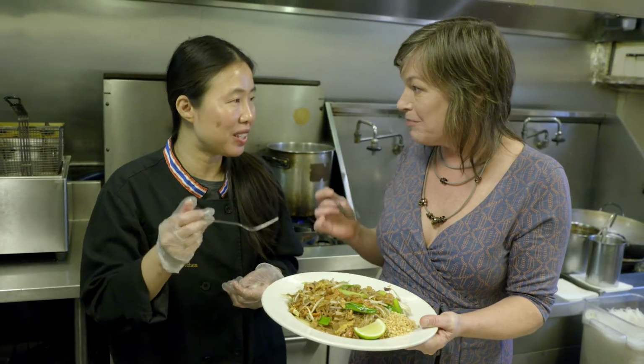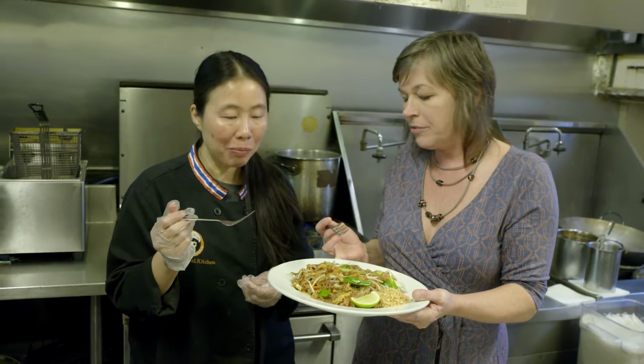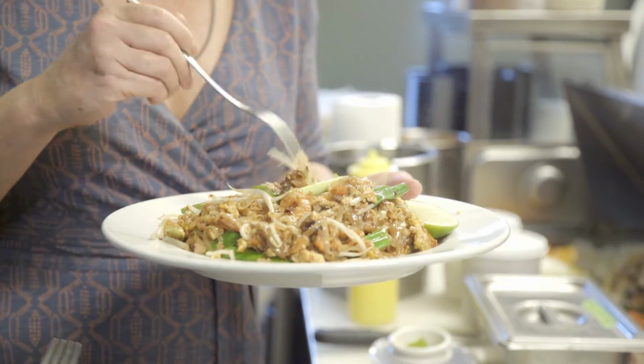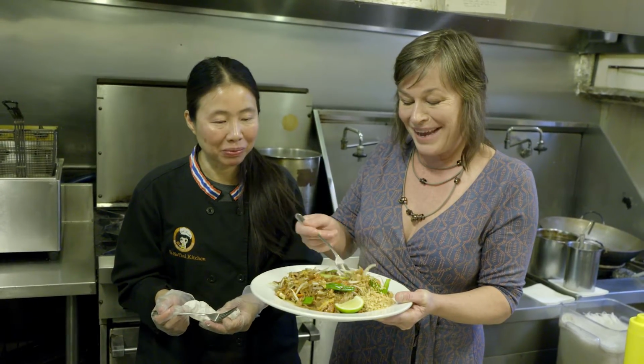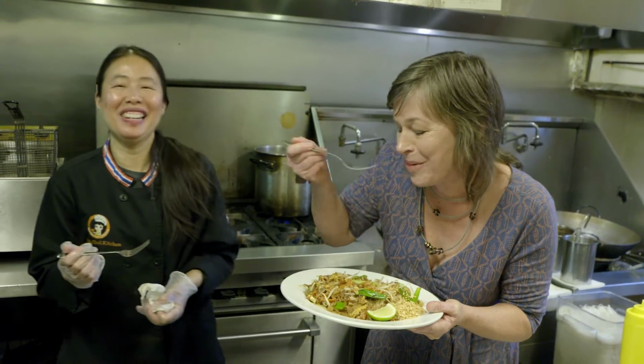Oh, that hits you right away. You're right, your sauce is the best part of it all. You taste every flavor: sweet, sour, saltiness, the spice, crunchy, everything. It's all five flavors. Is that five flavors? I wasn't counting. Gorgeous food, and I've now learned the secret of making that. Thank you so much. Can I just eat the whole plate to myself? Absolutely.